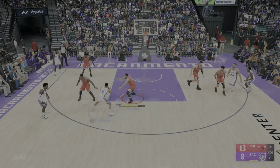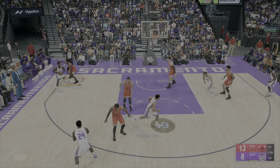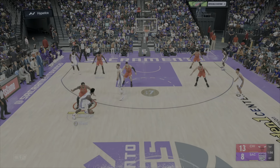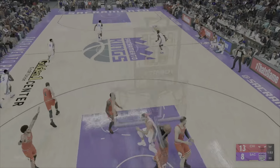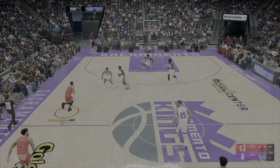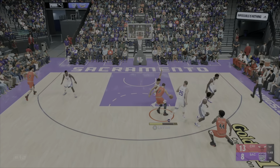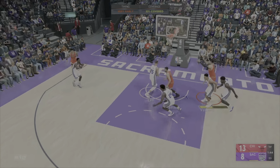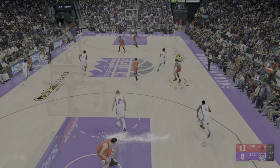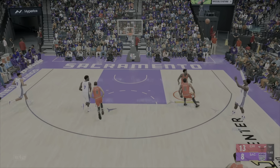Halliburton against LaVine. Pass to Metu. Outside, he's five to shoot. And a miss there on the triple. Chicago leading. The kick out to Ball. Fires the three. That shot is off. Sacramento has gone 0 for 2 from outside.